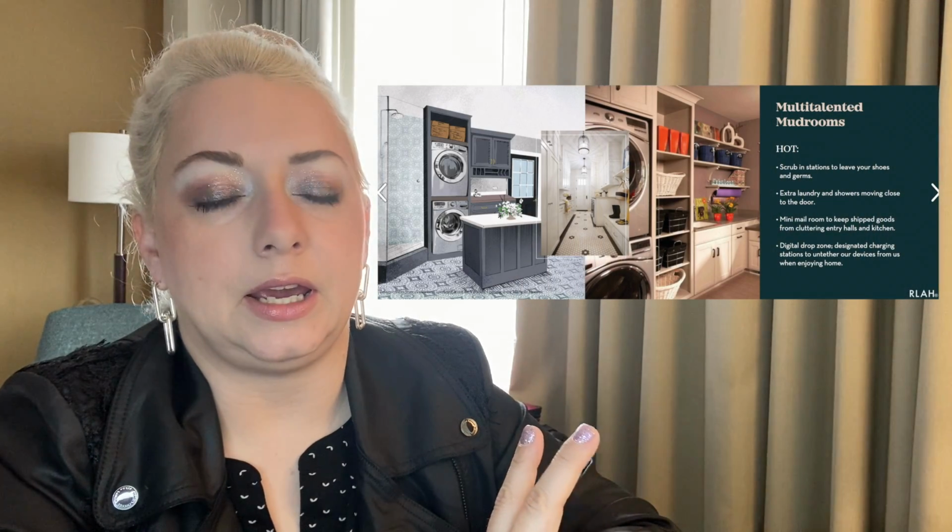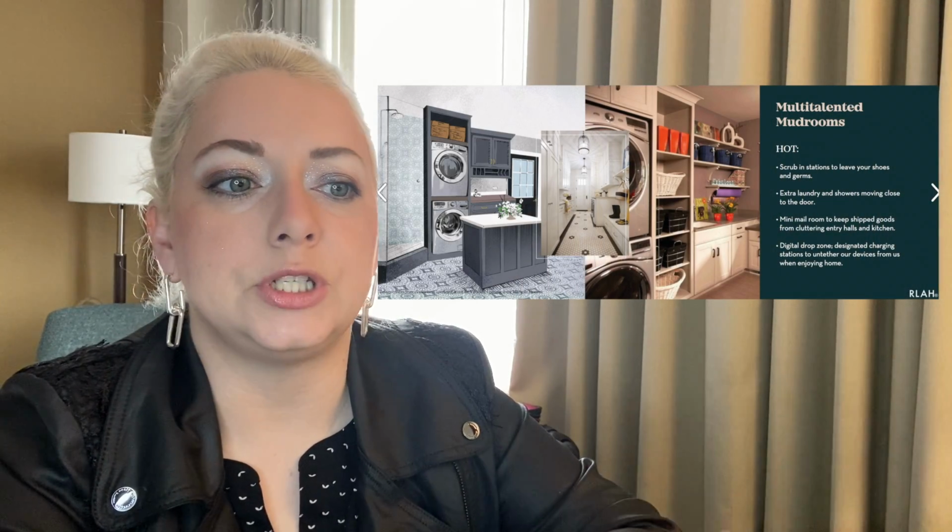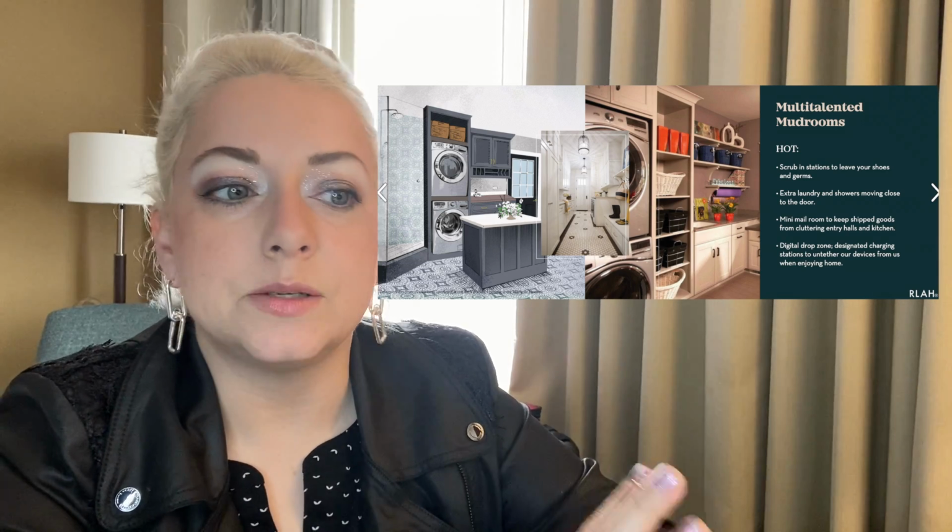All right, let's move on to the next one, multi-talented mud rooms. As you can see in any new construction that you go into, you're seeing amazing mud rooms. That has been a trend for a while.